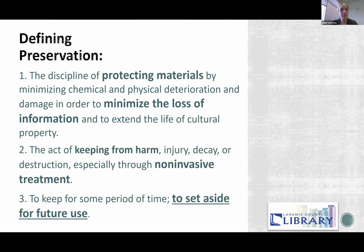goals for our 3 types of material, we're going to start with organization. 1, we have to minimize the loss of information by organizing it. Very simple. We have to make it findable. So we organize. Findability, it's a word.